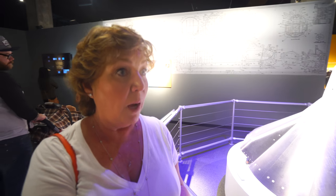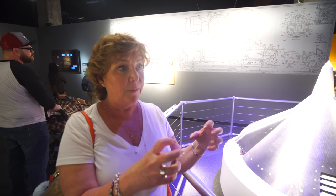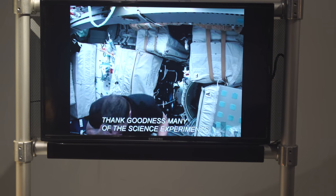The anti-skid, what it does is when a tire stops, but it skids, then it won't stop, right? So like, let's say the wheels or the tires, the brakes stop them. But if they keep sliding across the runway, that doesn't work. That's bad. So it's a mechanism to keep them from freezing closed, locked, but also to stop the aircraft. Thank goodness many of the science experiments are edible.